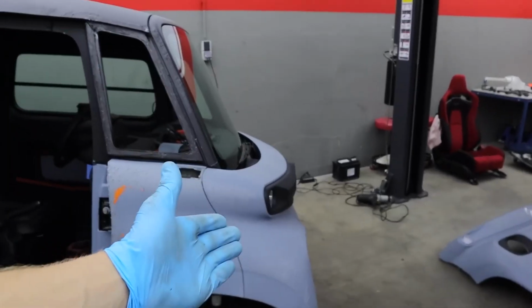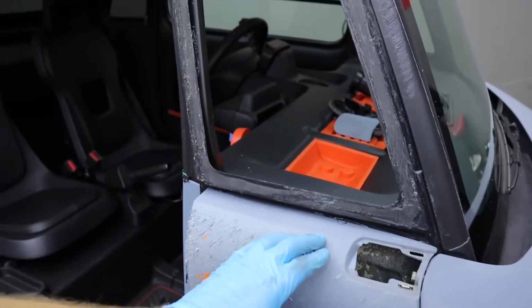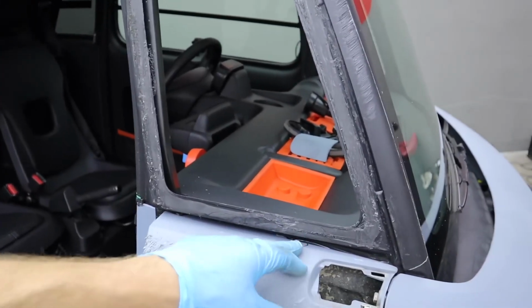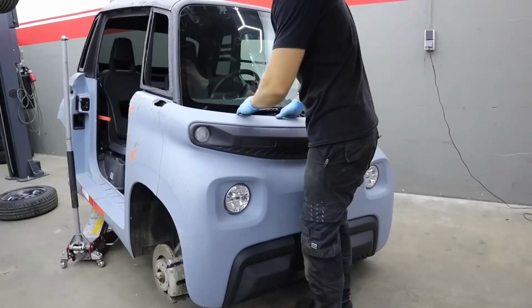We're now going to dismantle the front bumper, and if all goes well, we can then remove the side panel. Although I do see that they are glued on, so that could still become a bit of a struggle. The front bumper is coming off now.